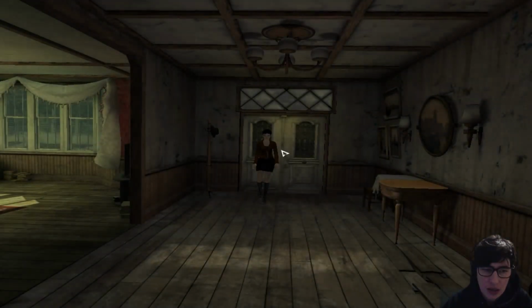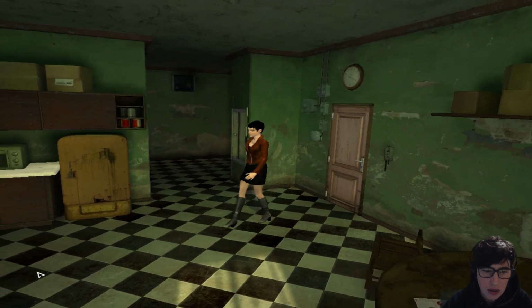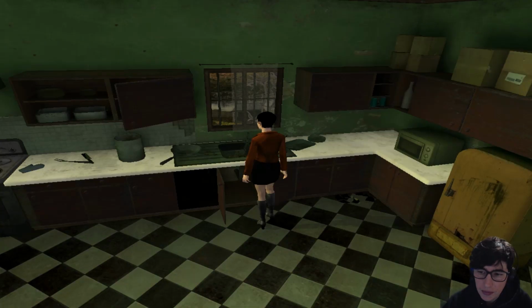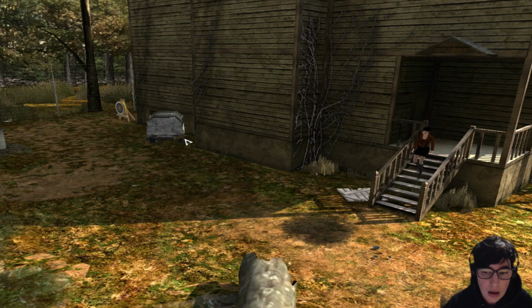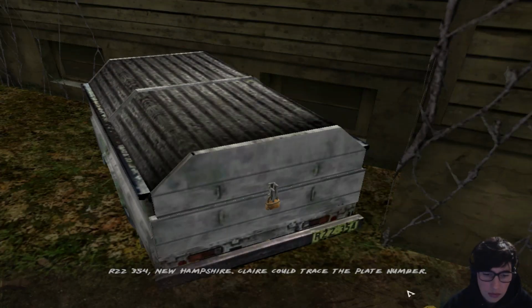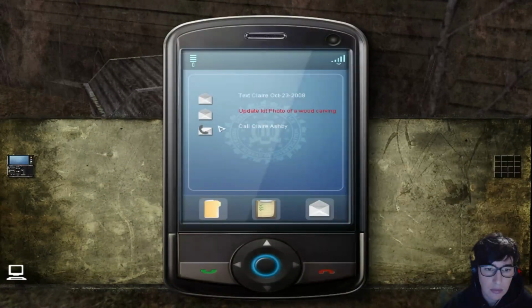Call Claire and give her that in a second here. But I have an idea. I have that sponge, don't I? Come here. Use that sponge. A wet old sponge. Okay. So I could probably use that, get the plates off that thing. ZZ354, New Hampshire. Claire could trace the plate number. Bingo. So let's give her a call.